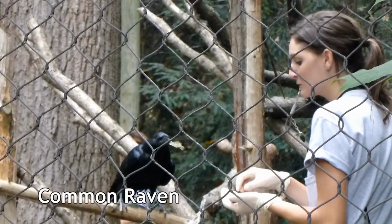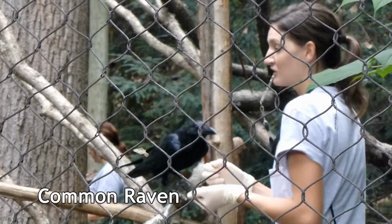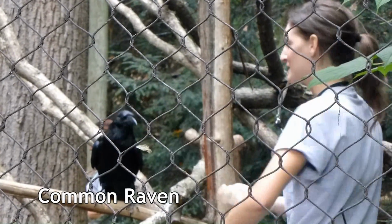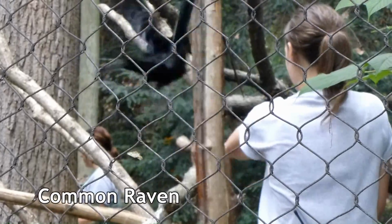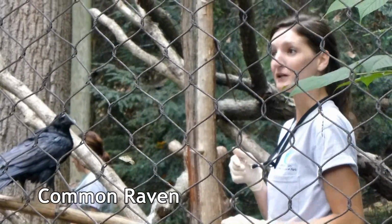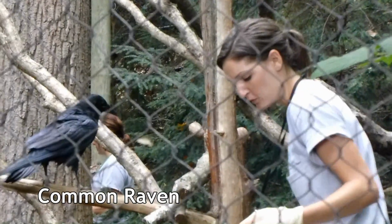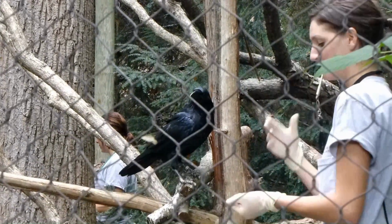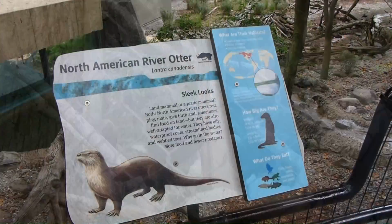So what we're working on with her is basically trying to get her to stay on our arm. You can see how she hops on and then hops off. It's not the easiest thing. And it takes a really long time. We've only been working on it for about a week, so we hope with more practice and patience from her, she'll get a little better at it.